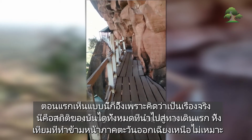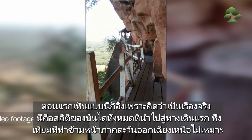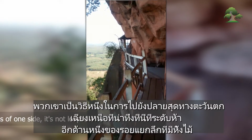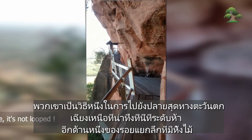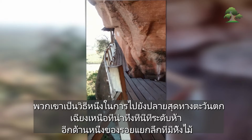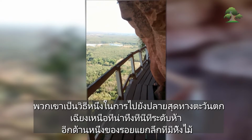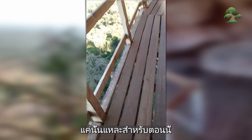The artificial ledges that cut across the northeast face are not for the faint-hearted. They are one way of getting to the dramatic northwest tip here on level 5, on the other side of the deep crevice, spanned by a wooden ledge.